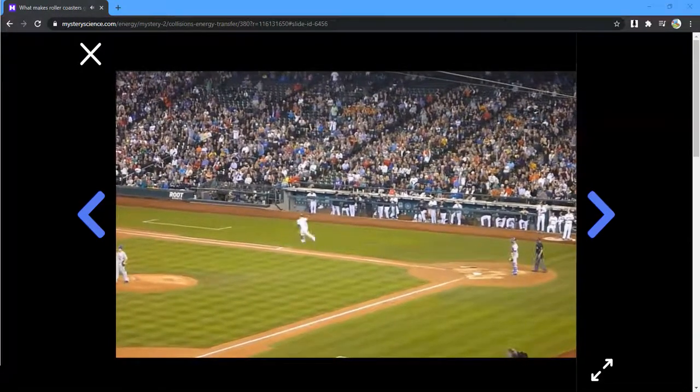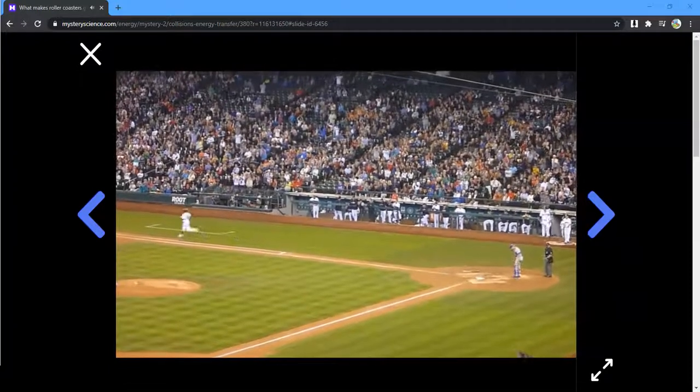See if you can notice that next time you see a collision. Have fun and stay curious.